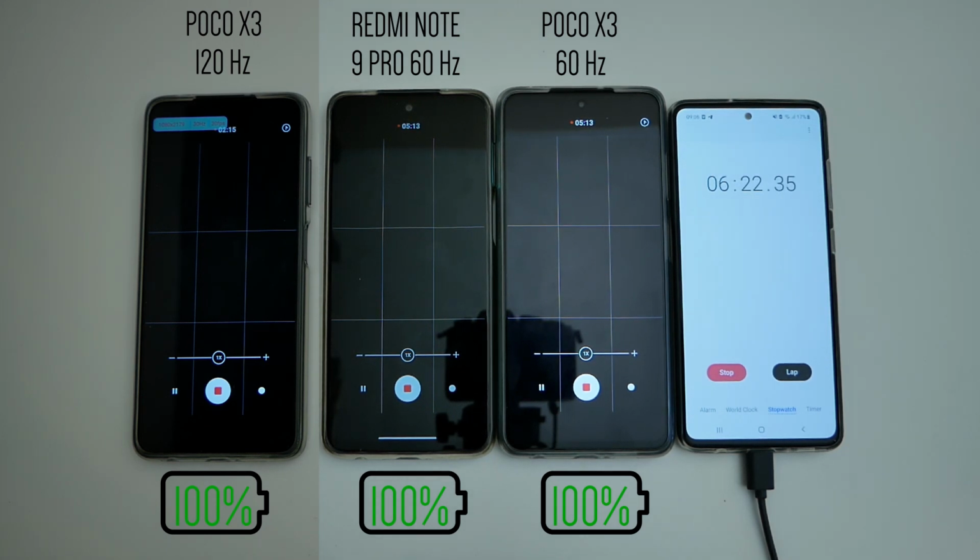But nevertheless, this question is interesting to me and today I decided to check how much 60 Hz will win over 120 in terms of battery. Of course I understand that not all applications work at 120 Hz, but in real use we also constantly mix applications with different frequencies, therefore I think everything will be more or less real here.